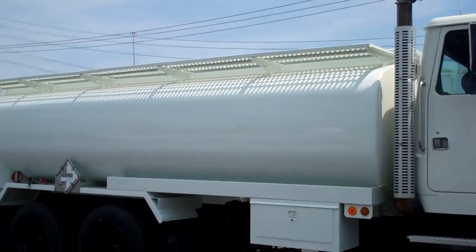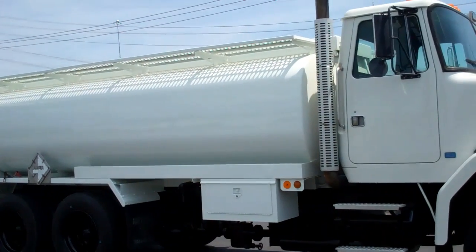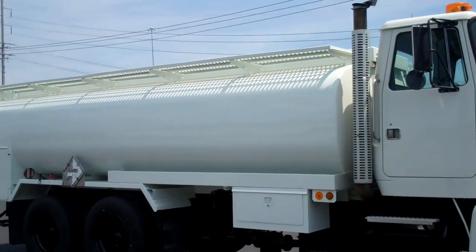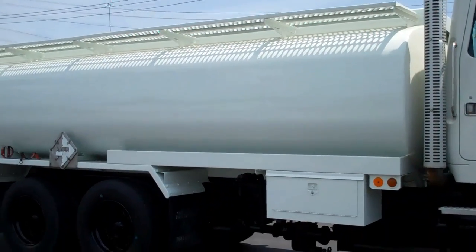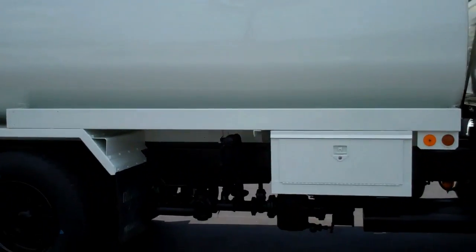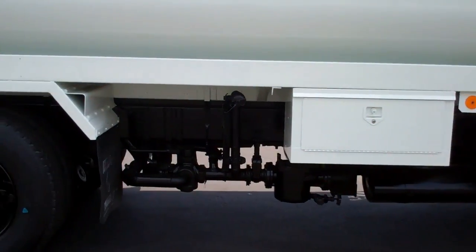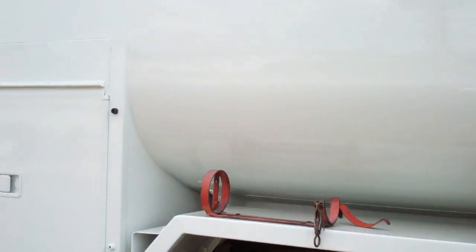Tank is a 1989 Amthor 4,000 gallon 4-compartment steel tank. Compartment sizes are 1,000, 1,000, 1,000, and 1,000. It's an MC306MS. Has a 3-inch Roper pump, 3-inch Neptune meter and register with auto stop.